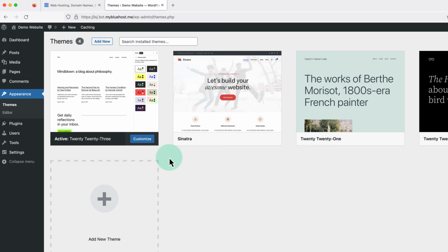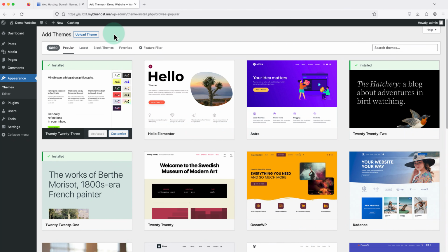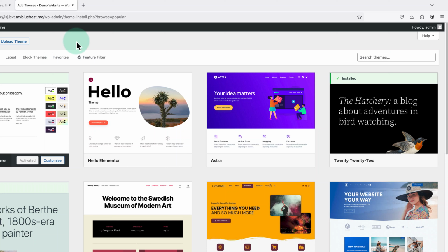Then to install a new theme, we just need to click Add New at the top, and this will show us all of the different free themes that we can use. We can browse through these different themes until we find one we like, or we can search for a specific theme using the search bar in the top right. So we just need to type the word GeneratePress into this search bar.